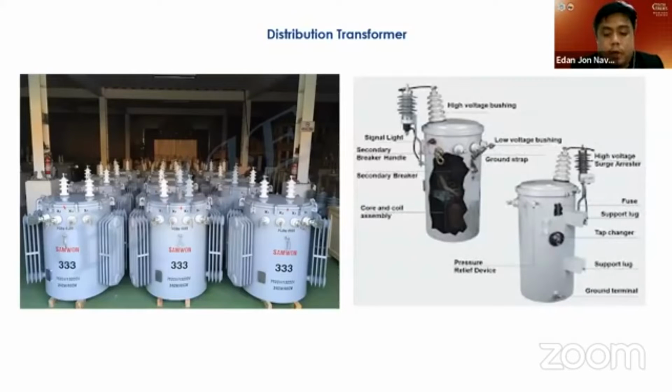Distribution transformers also have a different type of classification based on location it is used. The transformer can be mounted on a utility pole. It is called pole-mounted distribution transformer. It can be placed inside an underground chamber, mounted on a concrete pad, or inside an enclosed box. Generally, distribution transformers have a rating of less than 200 kVA.